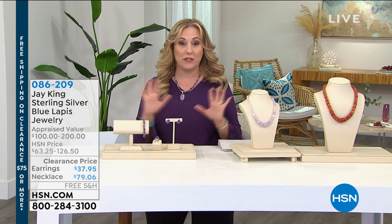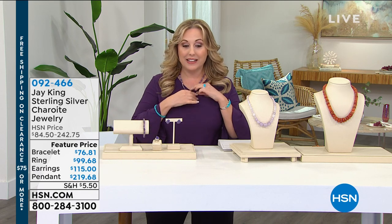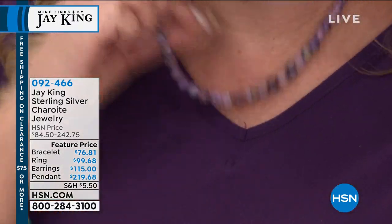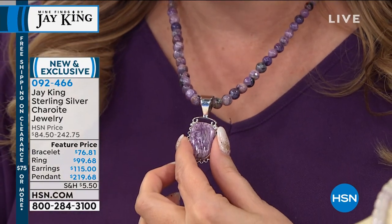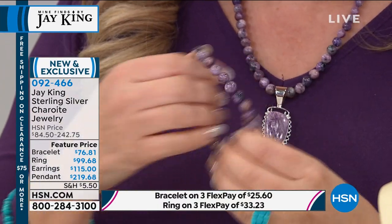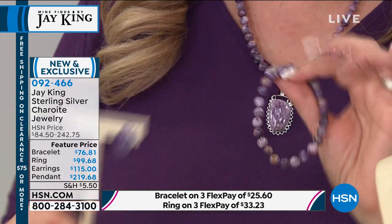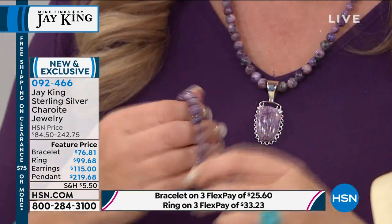I know brand new is like everybody comes to the TV set and wants to see it. So this is Charoite. I'm wearing the necklace. So you see the necklace has a pendant. It says pendant, $219.68, but the pendant comes with a necklace. So you can wear it with the pendant or wear just the necklace. You get both pieces. There is also a ring available. Oh, look at this bracelet. It's a stretch bracelet. Isn't that gorgeous? The stretch bracelet is available. And then we also have earrings. So freeform earrings, you can see in that beautiful purple color. One of my favorite colors, and I love this jewelry. So Jay, this is Charoite. So a different from Charite, correct?